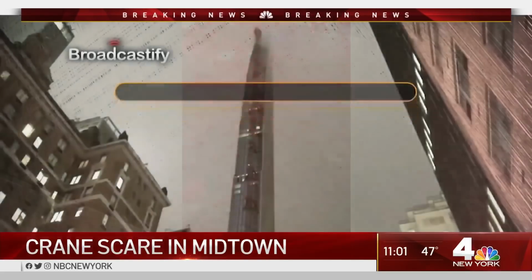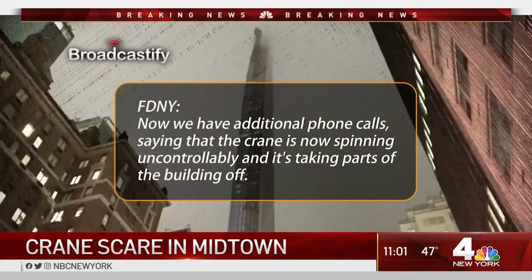The crane on this tower, skyscraper, is falling apart. Then debris started falling down to the ground on 57th Street. It's 6th Avenue. It's still falling. We get additional phone calls saying that the crane is now spinning uncontrollably, and it's taking parts of the building off.